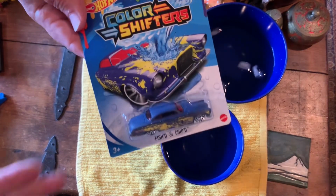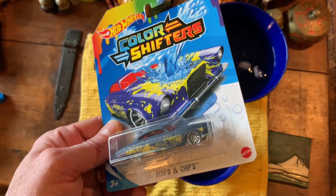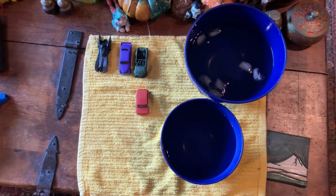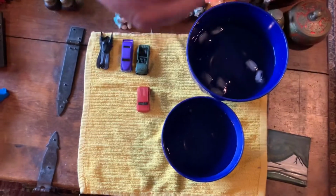This next one is one I picked up yesterday. It is called the Fished and Chipped. Not sure why, but it's got red windows on it. I thought it was kind of a sleek looking ride, and it looks like it's going to have a dramatic shift in the color. So there goes my wife opening that. And I'm sorry, those who love to save the package, I am.